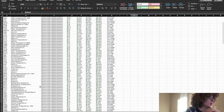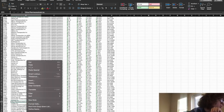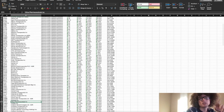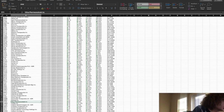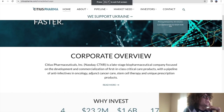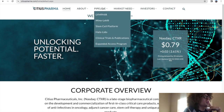So what we're going to do is we'll just find something. We'll try Citius Pharmaceuticals. I haven't looked at any of these before, so this will be the first time that I'm experiencing these as well. So we'll just Google Citius. This is the website. I just Googled for Citius Pharma website. This will have all the information that we need.